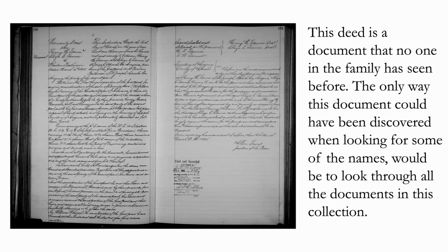But on the other hand, if it isn't in existence, then the only way to get into the document was page by page by page. And regardless, all of that was very time consuming. And so basically, the full text search gives this whole information to you in a matter of seconds.